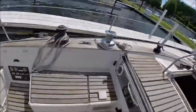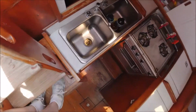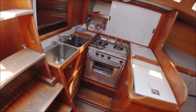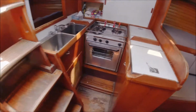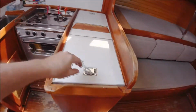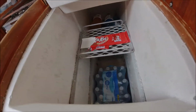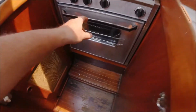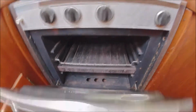Alright. Let's head inside. Hopefully there'll be enough lighting. Alright. Just inside is the galley, propane stove, 3-burner range. This used to be the fridge. Now we're just using it as a cooler. Store drinks in there, dump some ice in there on a long trip. Can't wait to see if that works. Well, we know it works, but effectively how good it is.